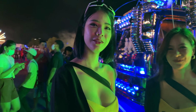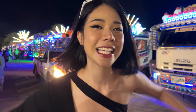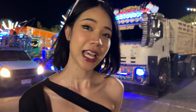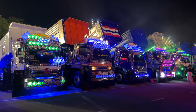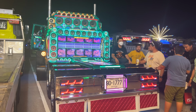Cacao's always my favorite. Usually just for me, Ki Kao, you just for me, 9. 9 means Kao. With all the blue and red and LED lights, and then just... This is just like a totally different event. So freaking cool.